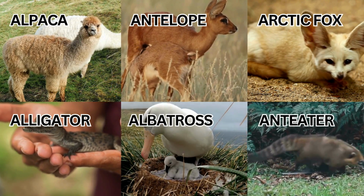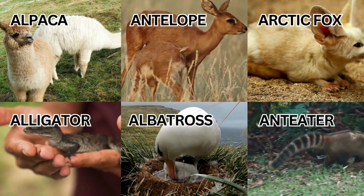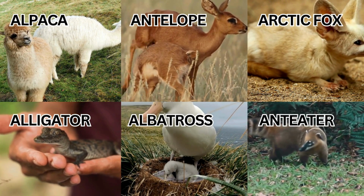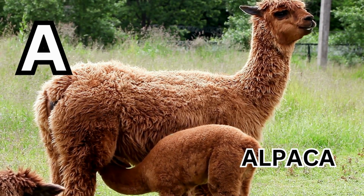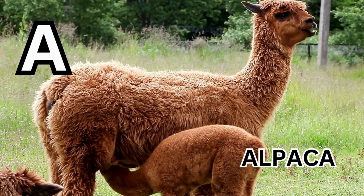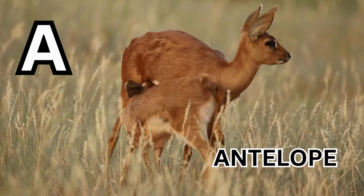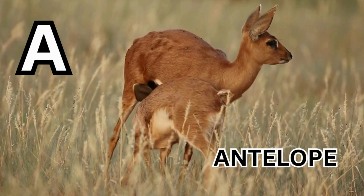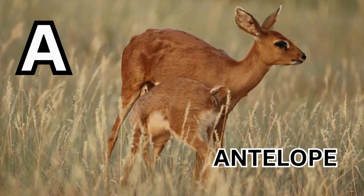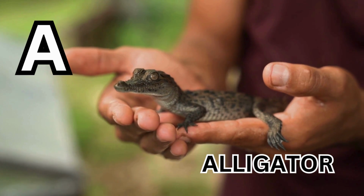Welcome to our colorful journey through the animal kingdom, where we meet 10 adorable baby animals with alphabet A. A is for alpaca. A-L-P-A-C-A. Alpaca. A is for antelope. A-N-T-E-L-O-P-E. Antelope. A is for alligator.